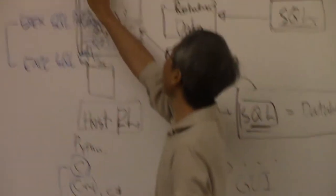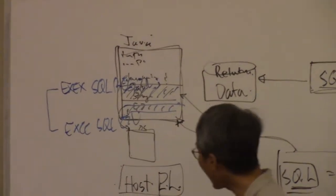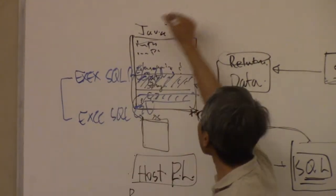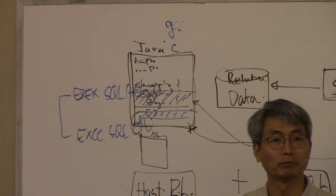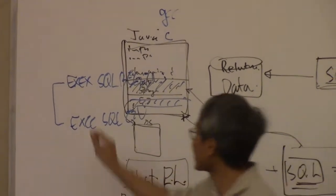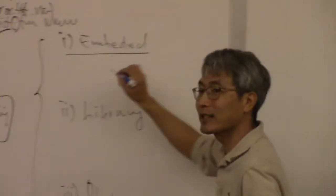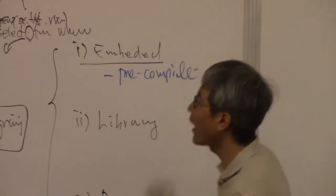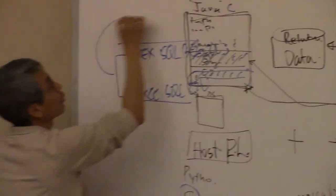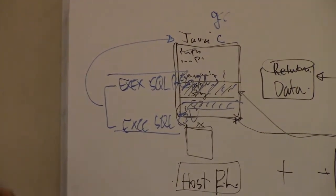Problem is, if you compile this with Java, what happens? Or if this is a C program, you can compile with GCC. What happened? That part won't be compiled. Error. Bunch of errors, because it's not part of the host program language. So, in case of embedded SQL, you need to pre-compile. Pre-compile means we are going to compile this part into the host program language. Okay? It's kind of a conversion.